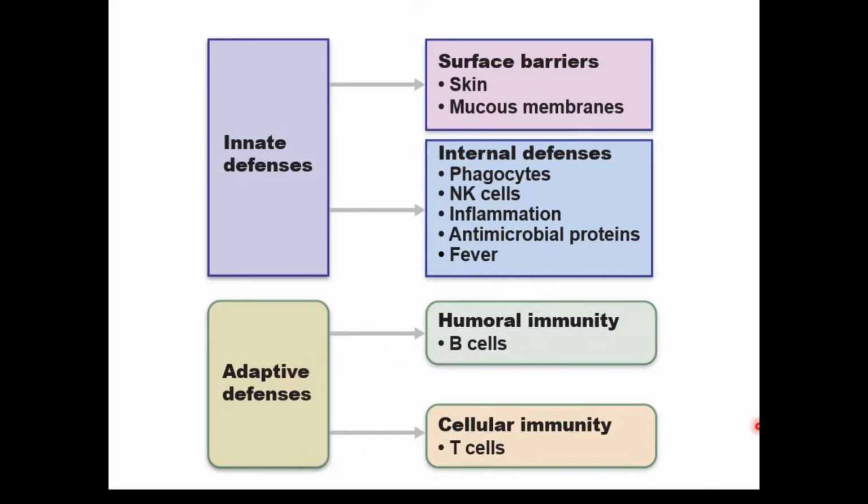Cellular immunity actually attacks cells such as cancer cells, cells that are infected by pathogens, cells that are surrounded by antibody because they're full of antigens, and these are T cells. They're all lymphocytes, all blood cells start in the bone marrow.